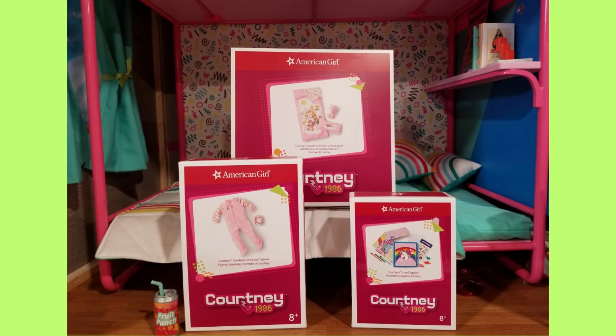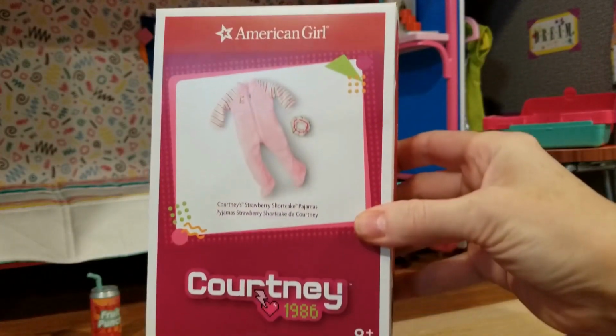All right, here are the 3 items that we got. One of them is not new, but I'm going to throw it in here with the unboxing anyway.